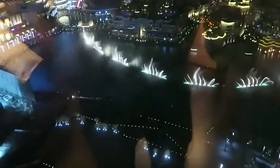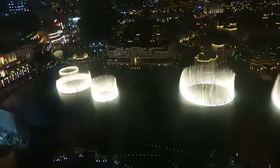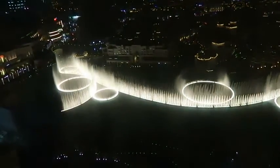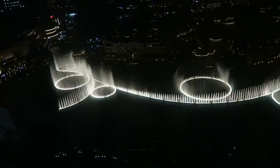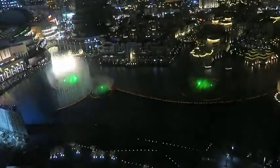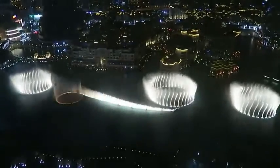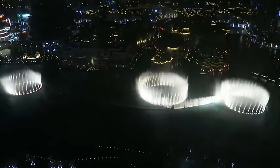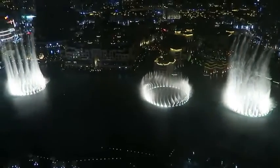So the show just started, guys. Look at this view. Let me stick my camera out. It looks amazing. Whoa. Wow. Look at that view. That's incredible. This looks so much better from up here. I know, from up here it looks gorgeous. That is really cool. Oh my goodness. It's like a quick line, like a snake going around it. I had no idea they had that pattern before.